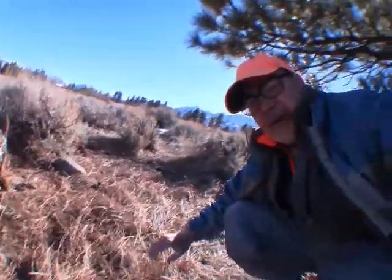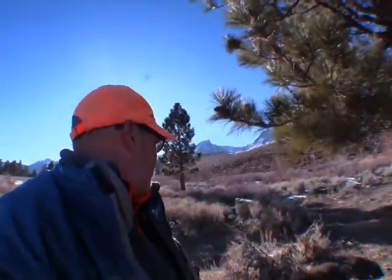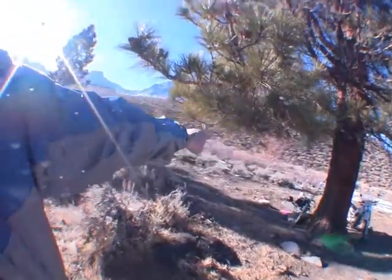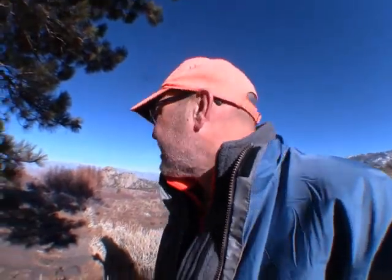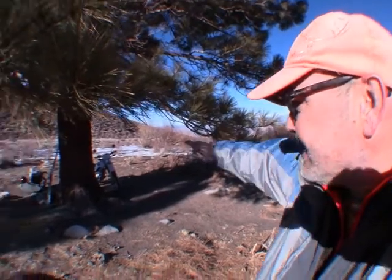What I did was gathered up some pine needles to put my tent on to insulate me from the ground. And it's going to be cold because there's a small runnel over here, this creek. It's pretty fortunate that I'm so close to it for my water supply. And you can see down here it's been melting and freezing. I'm going to get set up.